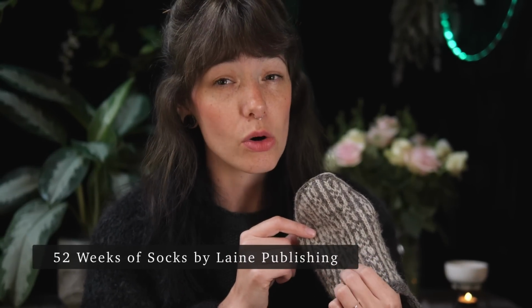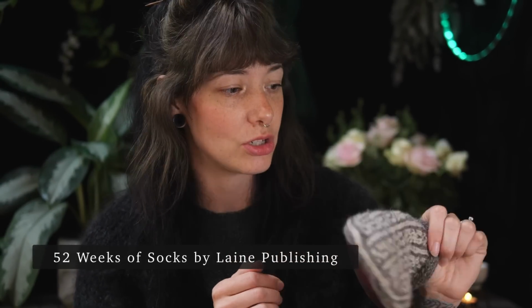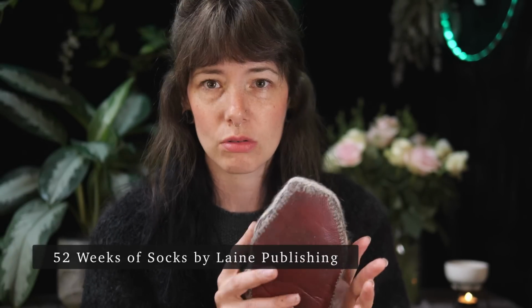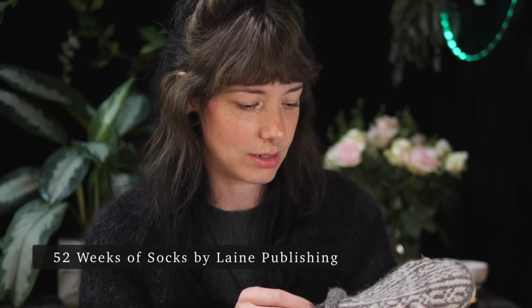The pattern originally was in the 52 Weeks of Socks book, but now it's available individually. I can't remember if there was anything that I struggled with. I feel like it was a straightforward pattern, and I knitted these up super quickly, and I've knitted a few pairs as gifts. I don't often share what's on my feet, but I felt like it was about time to share the slippers.